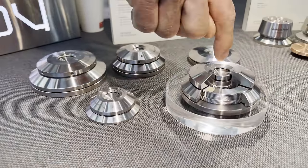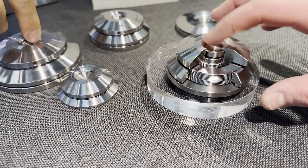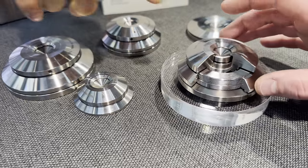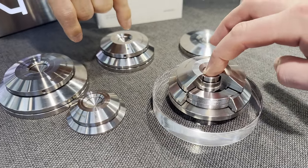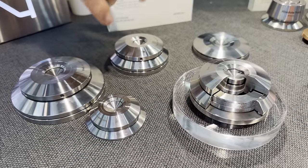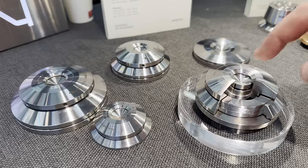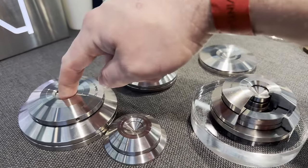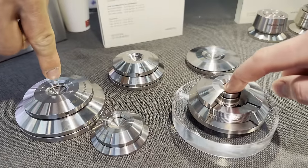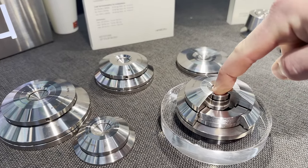For example, you can try the gear. Try this one here, maybe you can feel it. This is for display only. Strongly, you have to press, and then you see how damped it will be. Very nice.